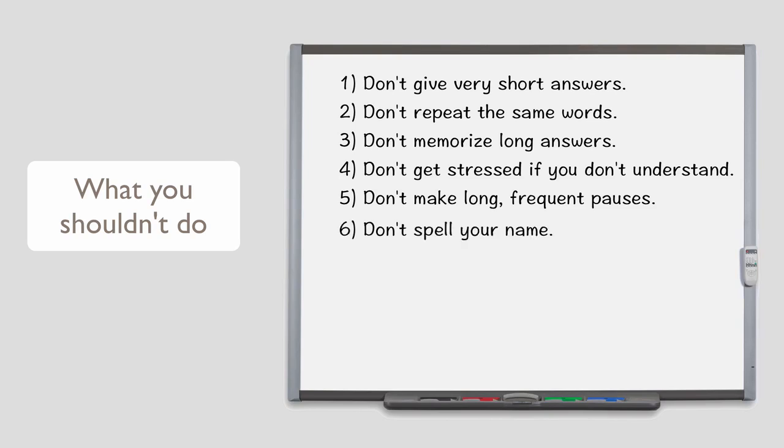Don't spell your name for the examiner. When the examiner asks for your name at the beginning of the test, just give your full name without spelling it. If there's an English version of your name that you like to use, you can add something like, "But you can call me Michael."